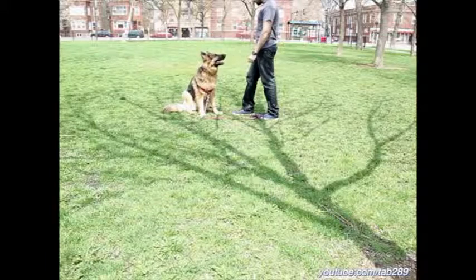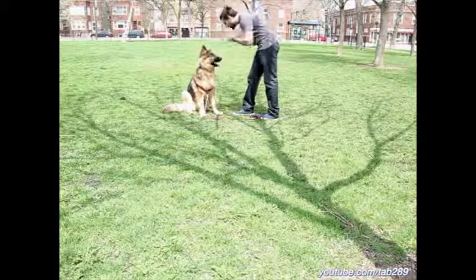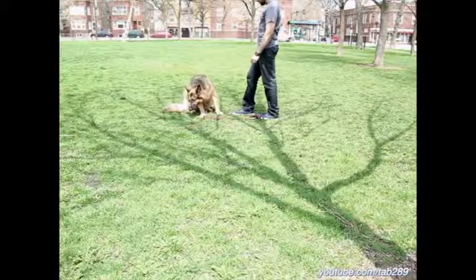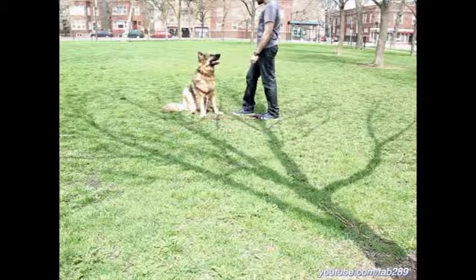And having done that, you can see the dramatic change in her ability to perform the task at hand. This is just moments later. This tells me that this distance is more appropriate to work at right now, and over time, we can move closer to where we were earlier.